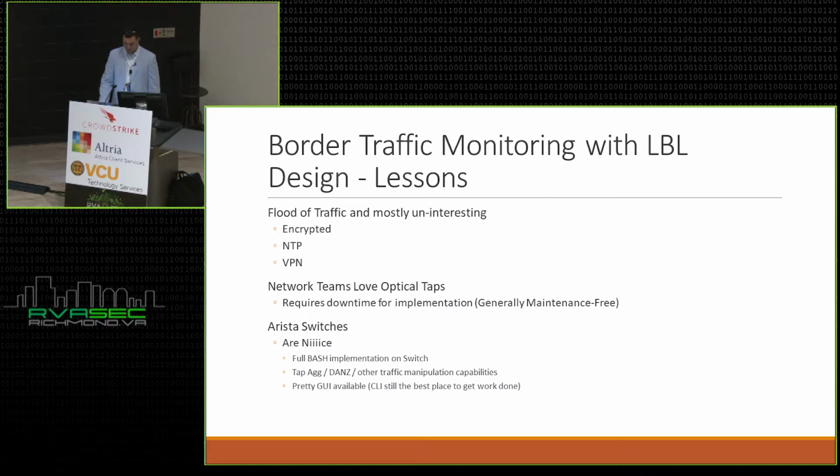All right, so the problem that we hit, or at least I did, was we were getting a lot of encrypted traffic. And so we weren't really seeing what we wanted to see. We were seeing a whole lot of NTP traffic, but also we were monitoring VPN traffic after it was encrypted. So it wasn't quite as beneficial, but it did meet a compliance requirement, so we kept it around.